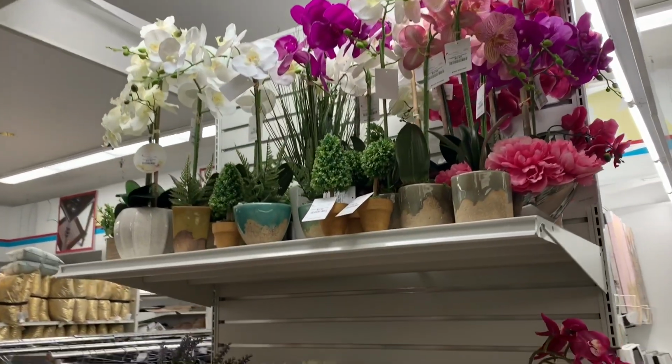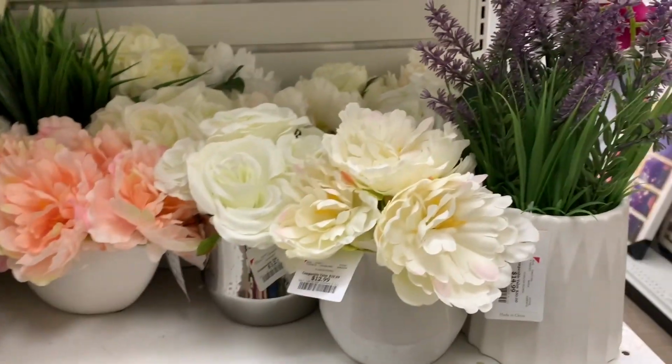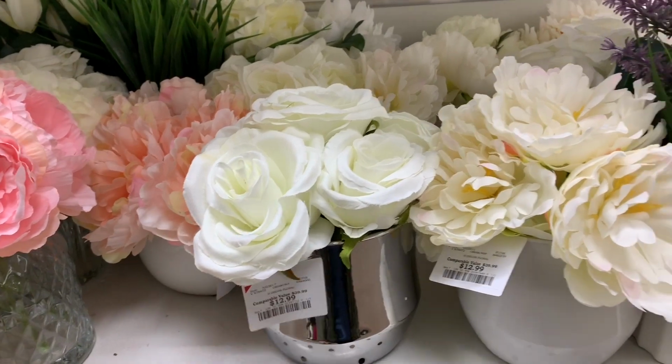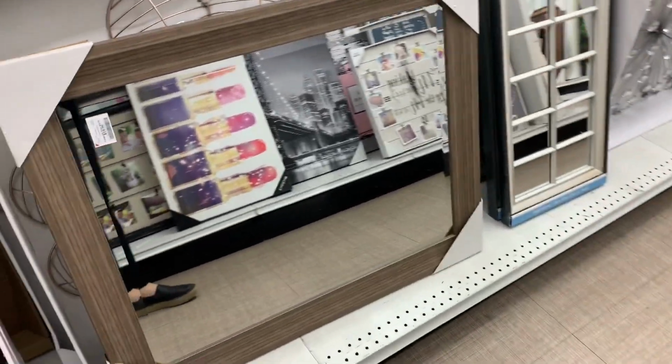Look at those guys. So that one's like $12.99. I think this would be really cute in our living room. And then they have a bunch of mirrors. You can see me.